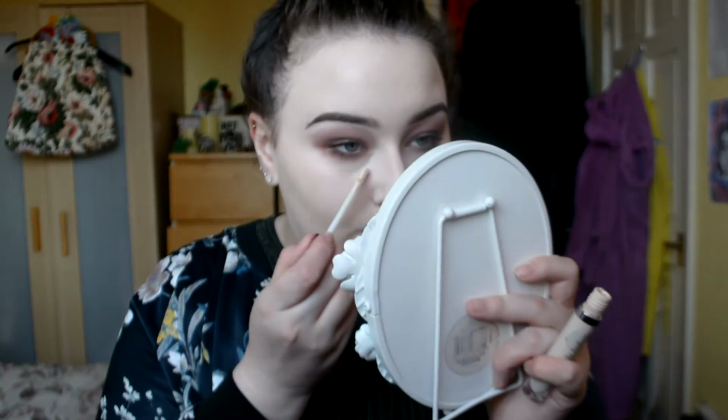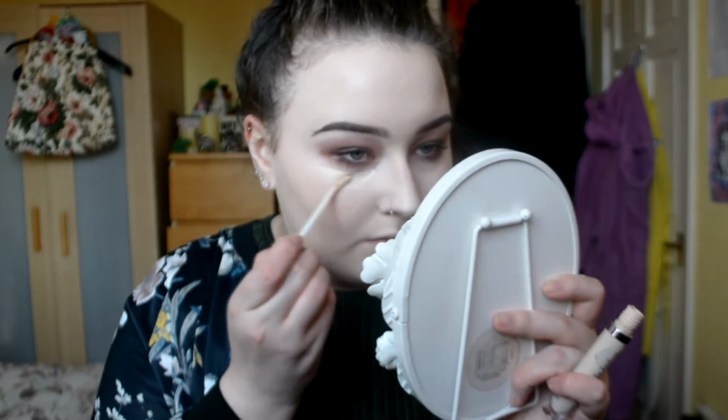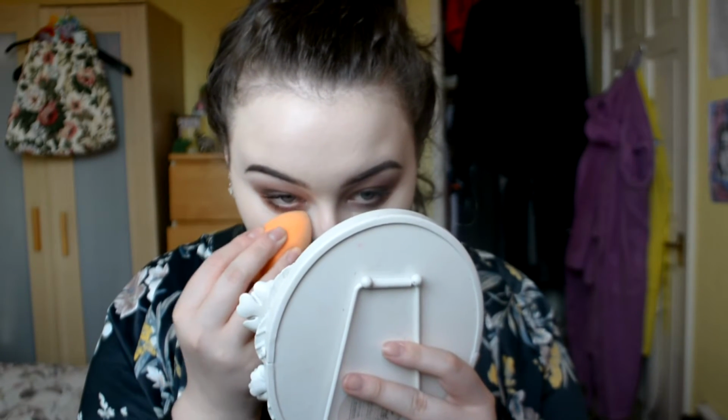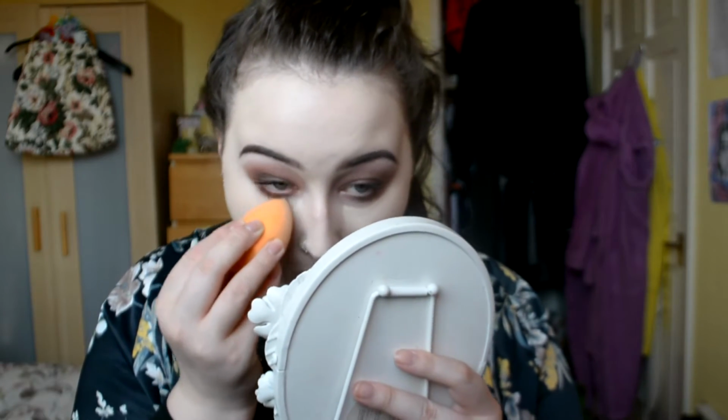Concealer again. Oh my god, I think I actually have lasagna on me. For the under eyes, obviously you want to be super careful how you're blending it. But you can always go back in with a fluffy brush and just make sure that everything isn't in one straight line.